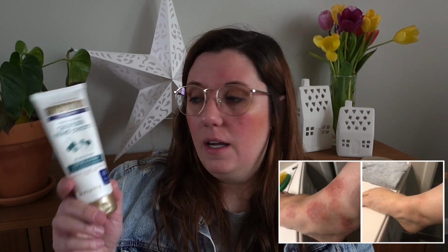Another thing, at some point there was a weekly vlog where I actually got this in the mail from an Amazon order, and it's worked out so well. I'll put a picture in here of the before and after. It's so good. It still itches a little, but not nearly as much, and it looks 100 times better, which is so nice. So yeah, and Gold Bond is cruelty-free.